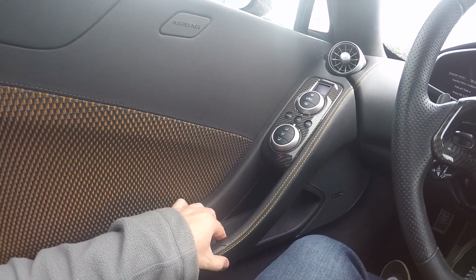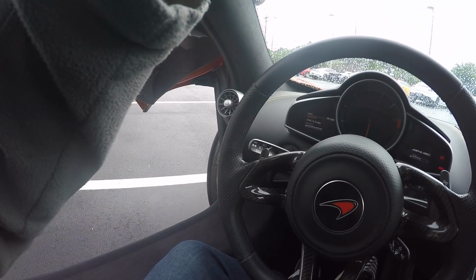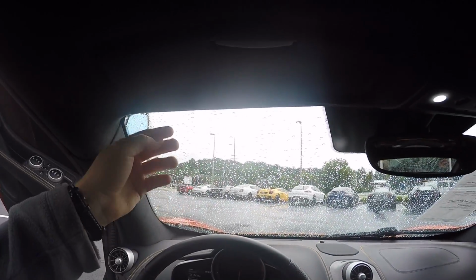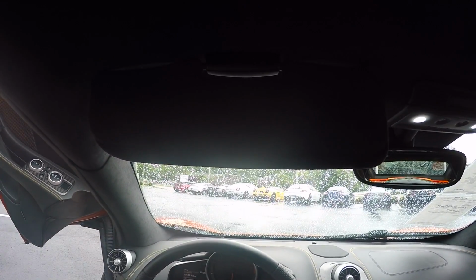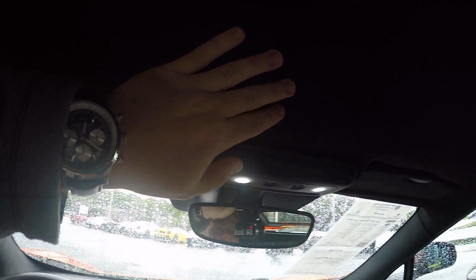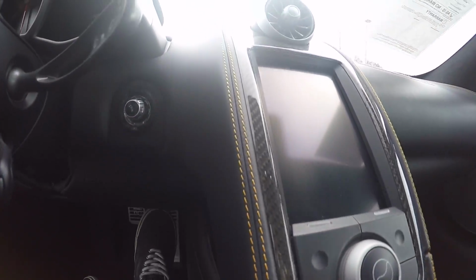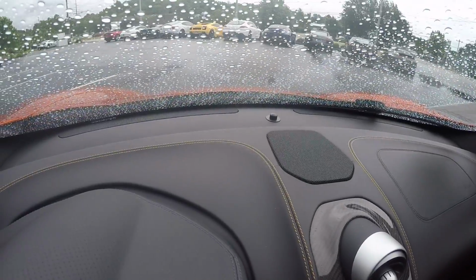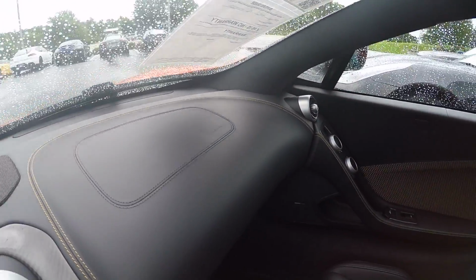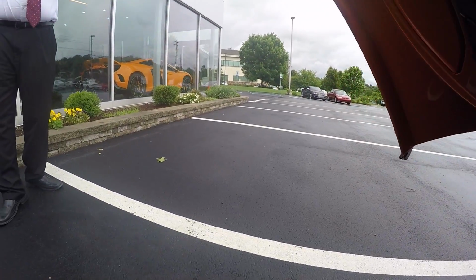the doors going up are great. That's weird. They go backwards. That's weird. Check out the sun visor. It goes backwards. Gotta be different. Alcantara headliner. Color match stitching through the dash. Someone's got that seat real low.